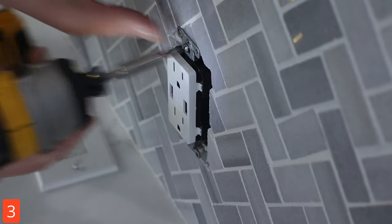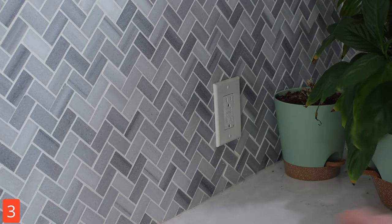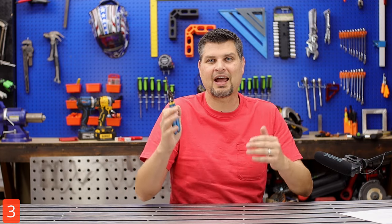Who knows, you may be like me, and during my home remodel, I actually really liked doing the electrical side of things. And since then, I've been able to add many more electrical projects.